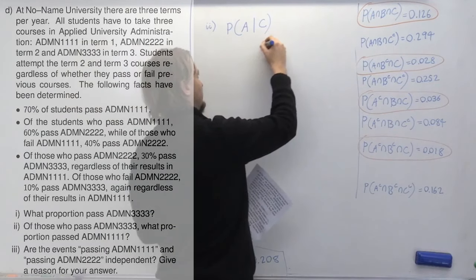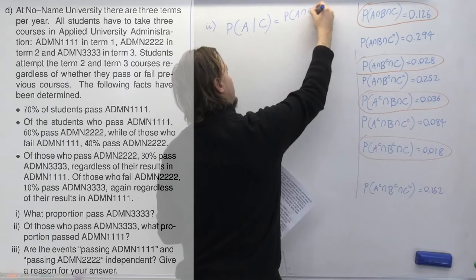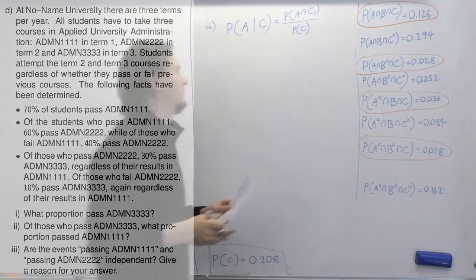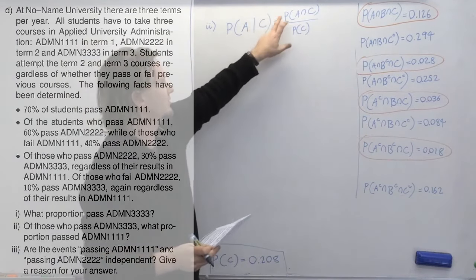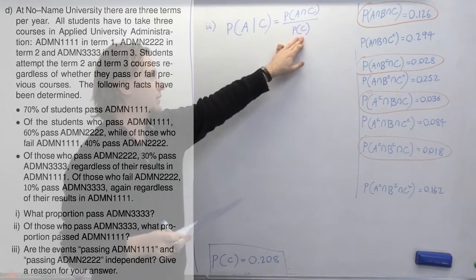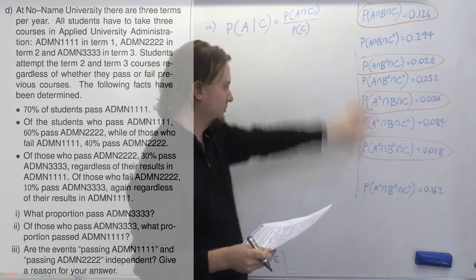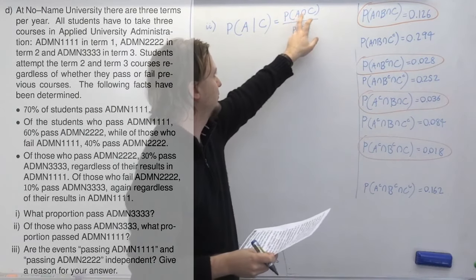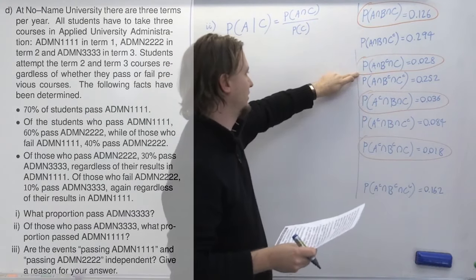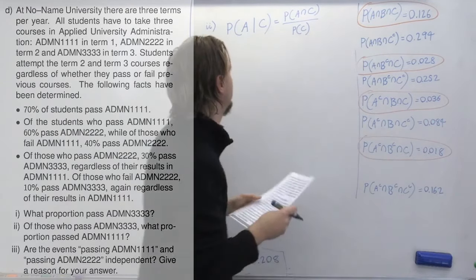Now, this is very nice because you can write this as the probability that they pass both divided by the probability that they pass the last one. Now you can think of this as really just a fraction. So I'm saying, what fraction of the population who passed the third course also passed the first? And we don't have this written down just yet, but all the information is here, because students who passed the first and the third, well, that's these students up here, and these students here. These all failed the first, so they're not included. So it's these two groups we need to use.